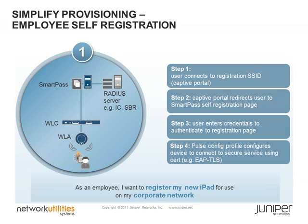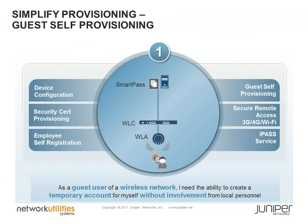The thing to bear in mind with this as well is, in addition, the employee self-registration has allowed IT to have a tie-in between the user and the devices on the network. And it's also allowed you to push any wireless configuration that's bespoke for any particular users or devices.